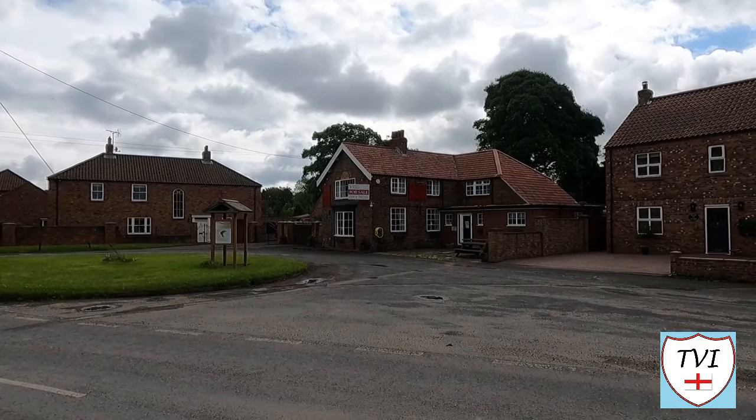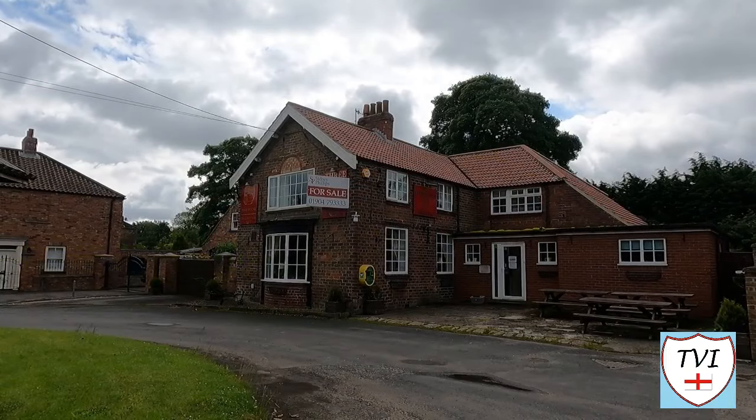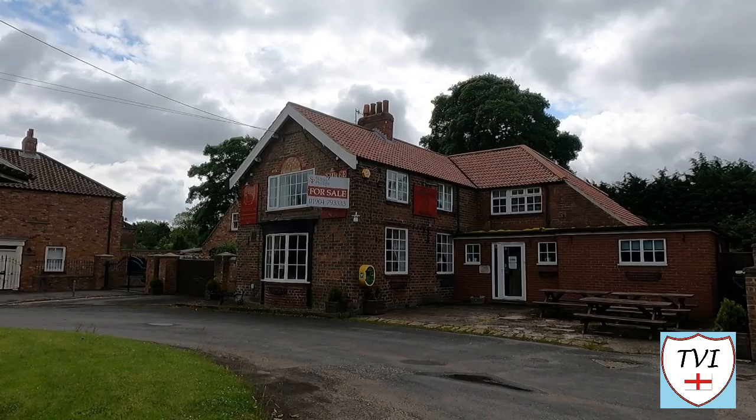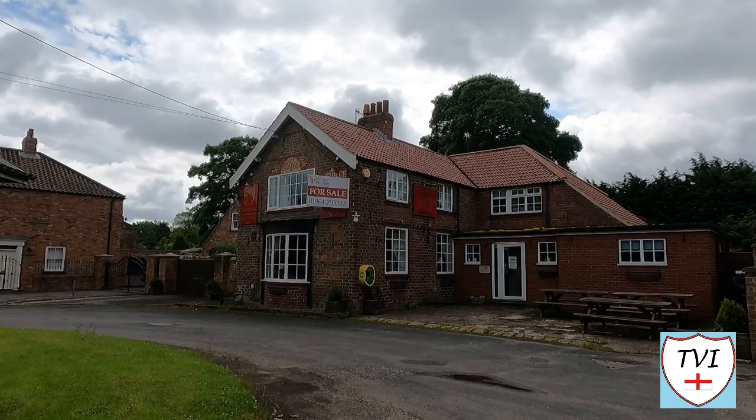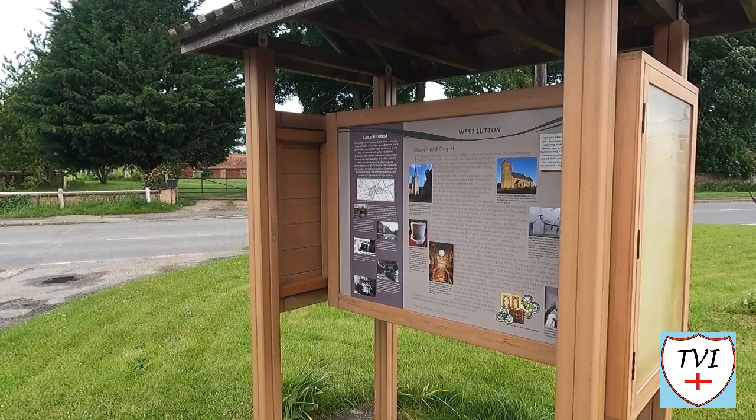In 2015, after standing empty for 2 years, it was taken over by a couple who used to own a motorcycle shop in Hull, which they turned into a pub. It's currently closed, but hopefully this will be up and running again soon. In front of the pub is a small green, and oh look, what's that I spy?